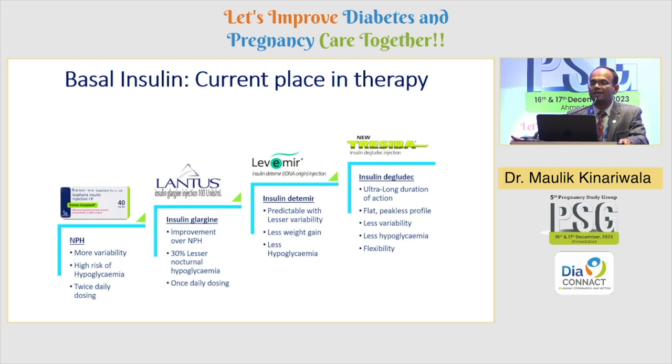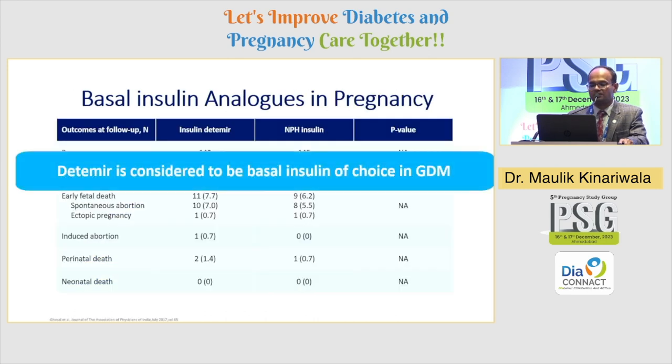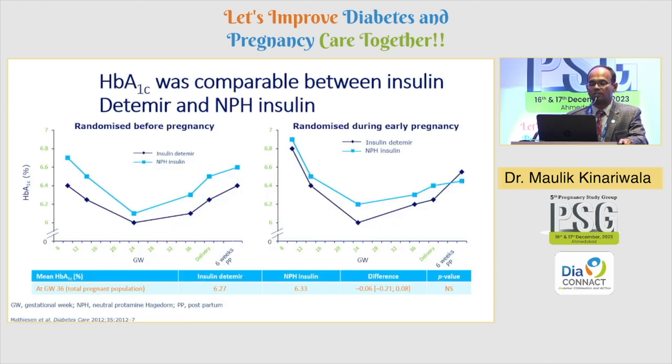Now we all know these are the basal insulins available in practice: NPH, glargine 200 as well as 300, detemir, and degludec. Is there any data for detemir, degludec, and glargine? Yes, you can see here. As far as detemir is concerned, it is a very safe and approved basal insulin of choice in GDM when you need better fasting plasma sugar control.